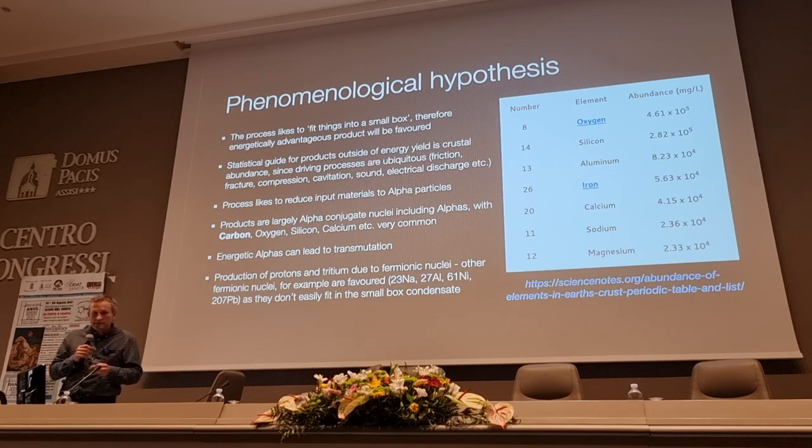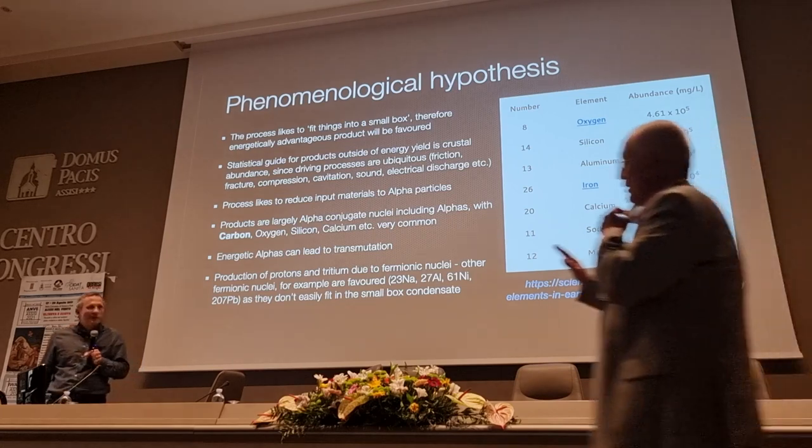Energetic alphas can lead to transmutation, and the production of protons and tritium are due to fermionic nuclei. They can't live in the Bose condensate, so they get spat out. So this is why you see tritium in LENR, and the next one is helium. And other fermionic nuclei are favored, like 23 sodium, 27 aluminium. We've observed 61 nickel on Hutchison samples, and that's been supported by the ICCF 23 presentation of Irina Savatamova in corona discharge, and 207 lead for synthesized elements in an experiment, as they don't fit inside the condensate.